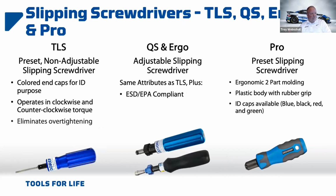A very large category for us is torque screwdrivers. There are only a handful of larger manufacturers in the precision category, especially when you break it down further into precision torque. There are predominantly three styles. There's the standard, for us anyway, preset slipper. Again, when it reaches that torque, it just keeps slipping. By the way, every one of our torque screwdrivers is a slipper, but they're adjustable or preset.